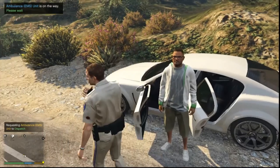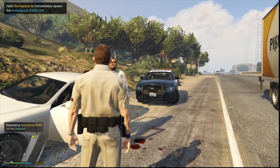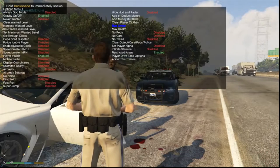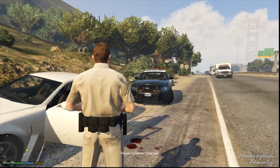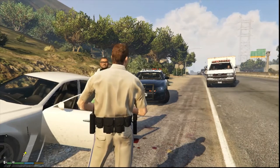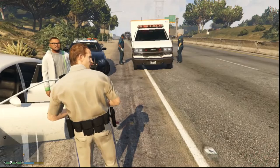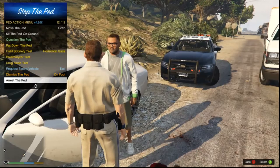Ambulance. Assistance required in Palomino Highlands. Hopefully this ambulance can get him out of here. Kind of already shot him, so... Well, I got him back up and everything. A little bit of work. They'll probably just get back in their ambulances right away. Yeah. That's fine. Alright, man.